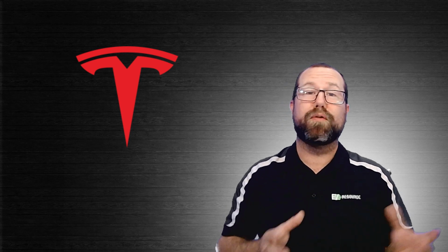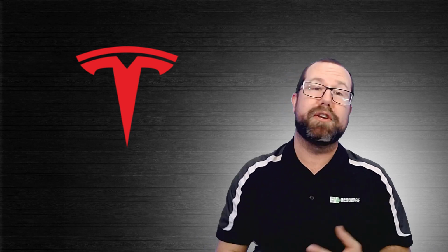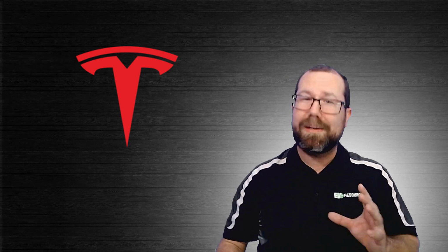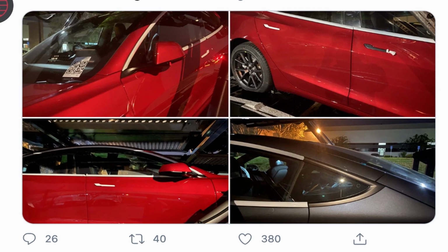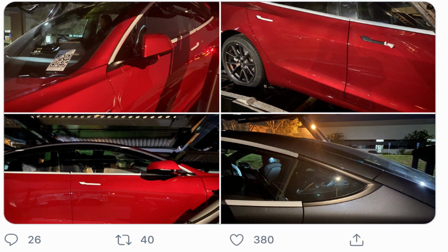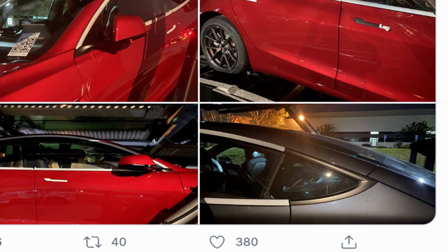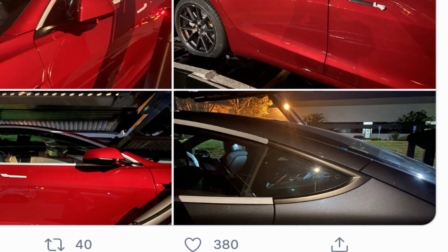Previously, there were reports of the Model 3 getting a bigger frunk in order to allow room for the octovalve and the heat pump that are used in the Model Y, and now this week, it seems like the Model 3 has gotten somewhat of a refresh to its aesthetics as well. A Twitter user going by Whole Mars Blog had visited Tesla's site in Fremont and noticed that the traditional chrome trim on the cars has been replaced with a matte black trim, which mirrors all of the Model Ys that haven't had the chrome trim from the factory.